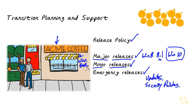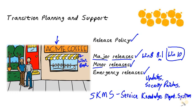Another thing that your transition planning and support is going to need to focus on, and actually this is going to happen all the way throughout the rest of these processes, is dealing with information management. You're going to be making heavy use of this, and we're not going to get into detail in this nugget because one nugget, knowledge management, is all about the SKMS. That is the Service Knowledge Management System. So just here, I'll write it out for you. So there you go, the Service Knowledge Management System.